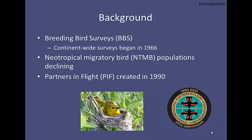So to give you a little bit of background, some of you might be familiar with breeding bird surveys. This is a continent-wide survey effort that's been in effect since 1966, to be able to get an idea of the trends of breeding birds throughout the continent. One of the things they started to realize from the breeding bird surveys is that neotropical migratory bird populations appeared to be declining continent-wide. And this led to the formation of Partners in Flight in 1990.